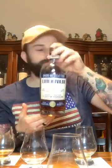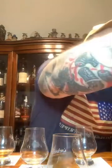So, again, to line it up, we got 5th place, Old Forester 1897. 4th place, Old Tub. 3rd place, Heaven Hill, bottled in bond. 2nd place, Henry McKenna single barrel, aged 10 years. And then 1st place, the King, E.H. Taylor Small Batch.